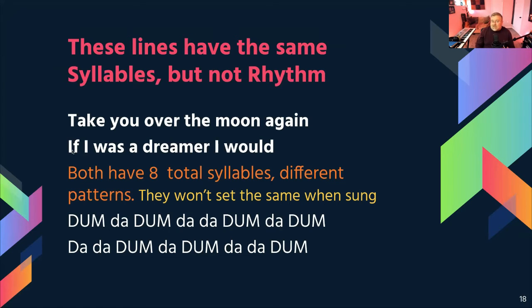But the next line has 2 unstressed syllables followed by this verb, which is stressed. "Is" is unstressed. "Dreamer" is stressed, unstressed. It's not "dreamer". And then "I" is unstressed, and then "would," the verb. So there's your stress. The lines have completely different patterns. The second one is da da dum da dum da da dum, and the first one was dum da dum da da dum da dum. So even though they have the same syllables, they are not going to fit the melody the same. And if you sang the second line by starting on the downbeat, it would sound weird.